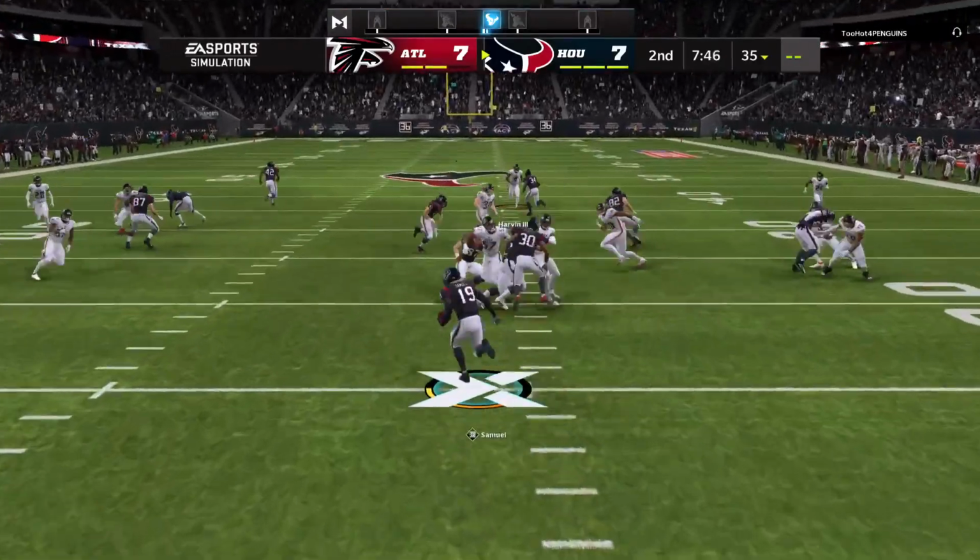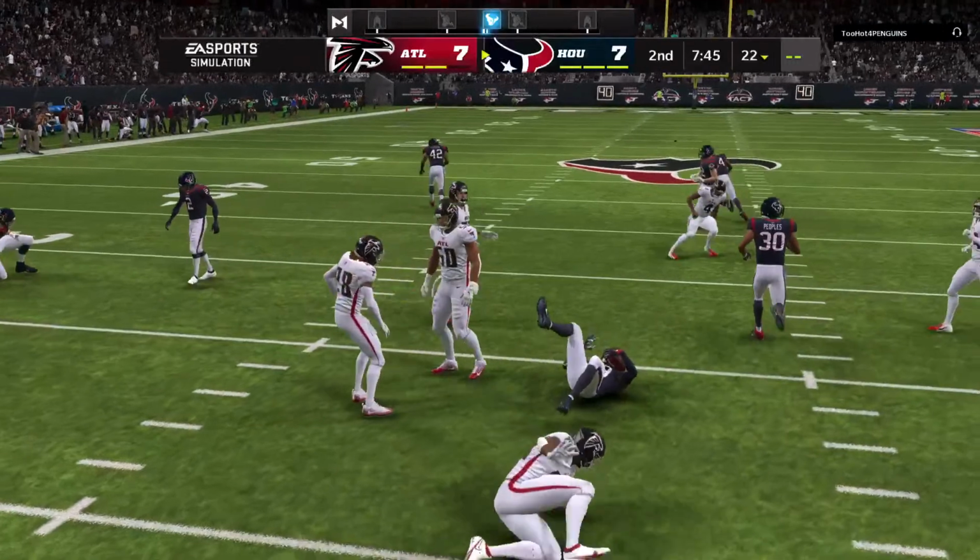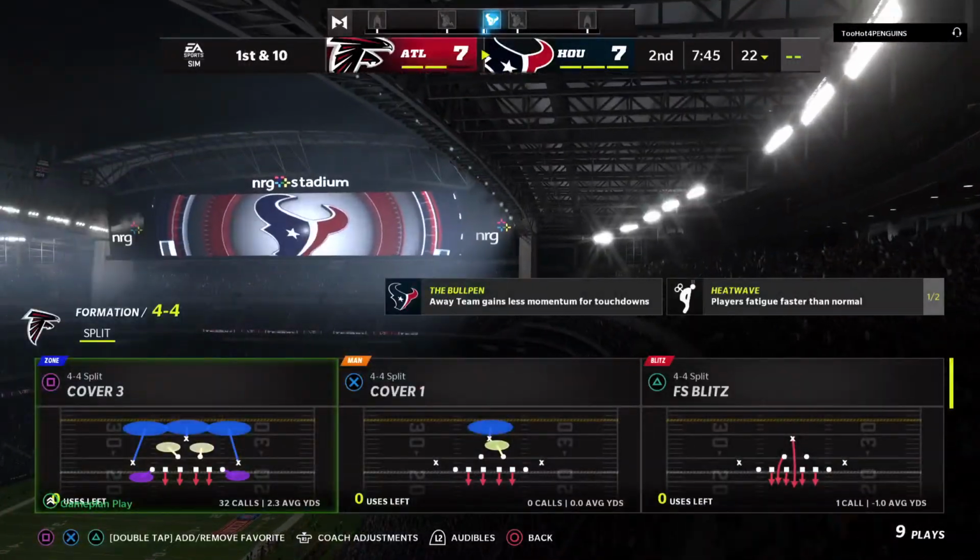Take it in at the 3. And he returns this to the 22.